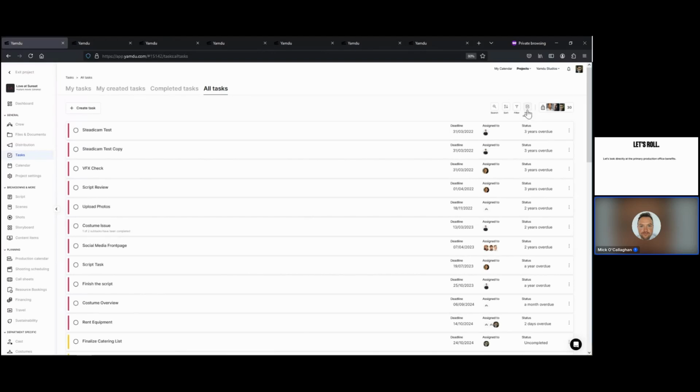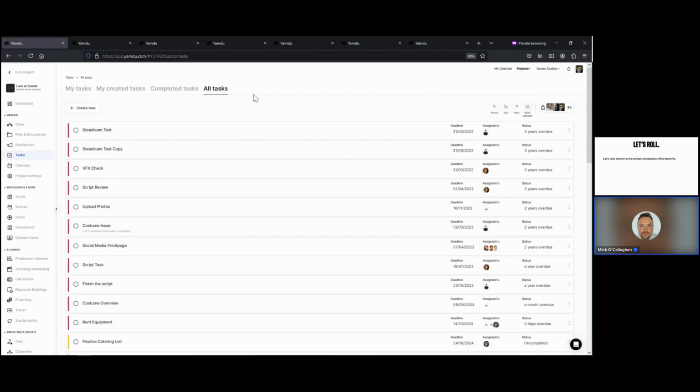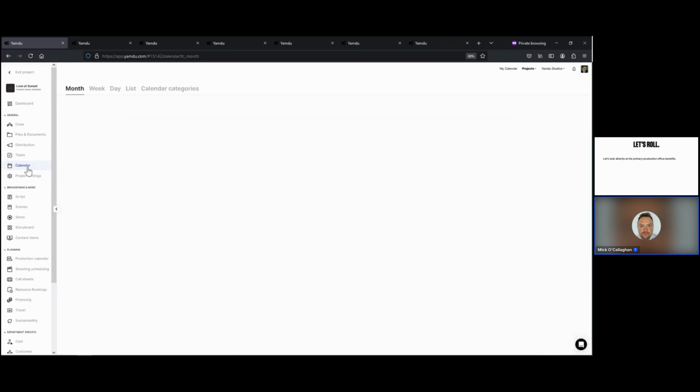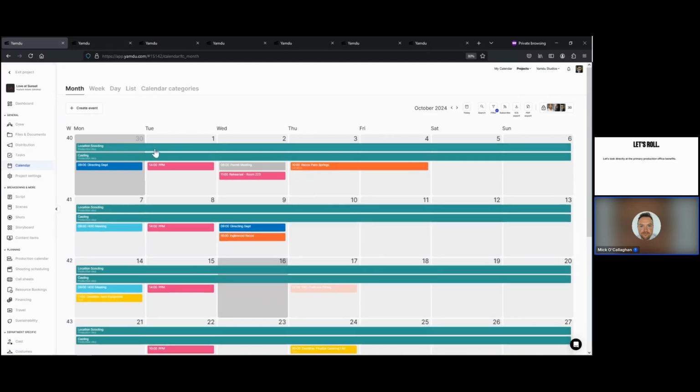You can even create subtasks too if it's not simply one thing, if it's multiple things that are required by your team. So you have tasks, you have deadlines, and all of those feed into your production calendar. And again, you can make this whatever you want it to be. You can see in this example, I'm keeping track not just of where the production currently is in terms of the production schedule. Are we currently shooting?